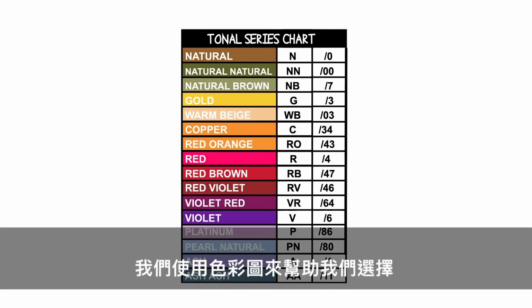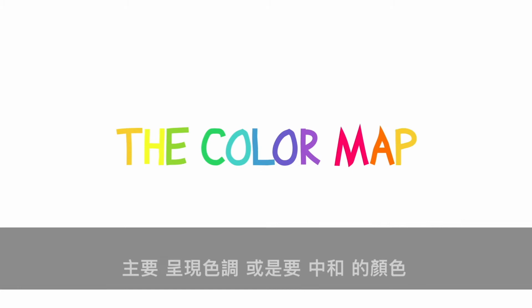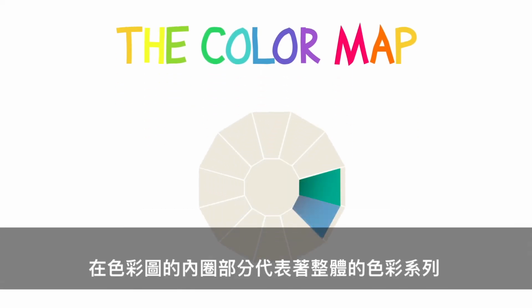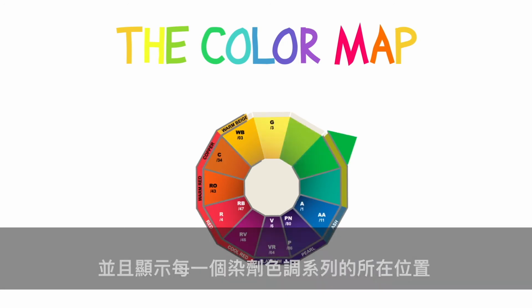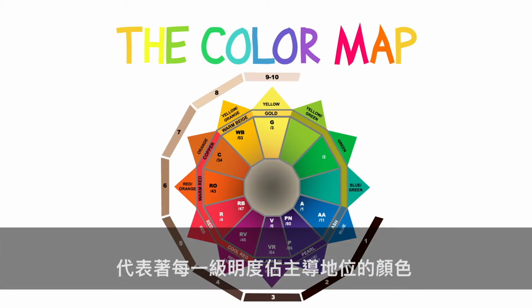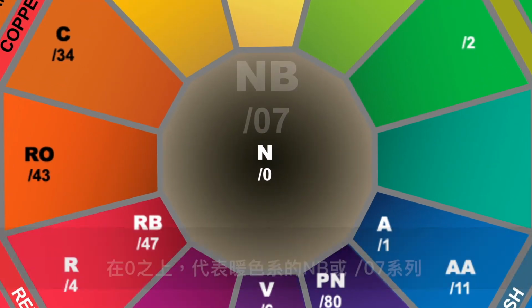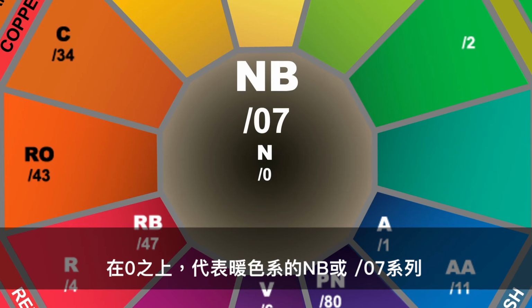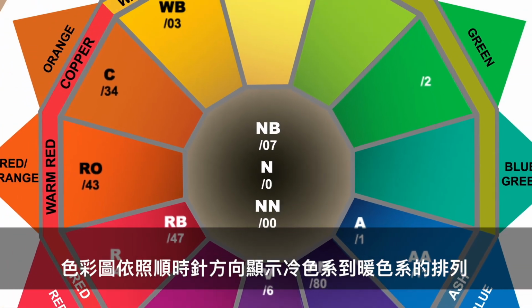To help us select the best tonal series to enhance or neutralize the dominant pigment, we use a color map. The inner part of the color map represents the full color spectrum and shows where each of the ColorXG tonal series lives. And the outermost triangles and level bar represent the dominant pigment at each level. Starting in the center of the chart, we have the N or stroke 0 series. Above that, the warmer NB or stroke 07 series. Below, the NN or cooler stroke 00 series. The color map then shows the families clockwise from coolest to warmest.